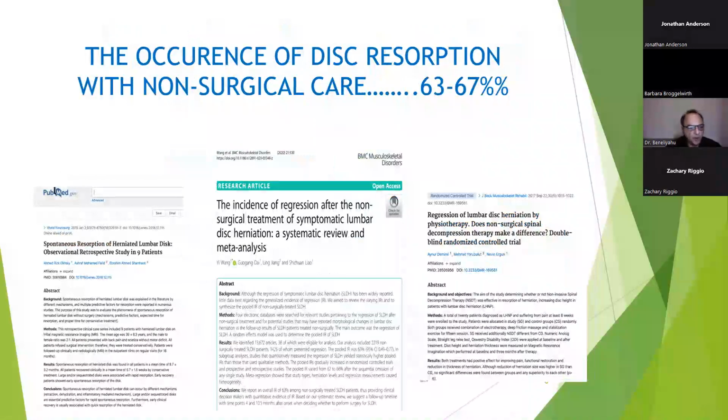So here's some more research studies. I'm not going to go into each one, but I just wanted to demonstrate that this process of regression of a herniated disc and resorption of a herniated disc is actually literature and evidence-based. So a lot of people, when they come to us, say, oh my God, I have a herniation, I'm never going to get better. My life is over. I'm going to have chronic pain for the rest of my life.